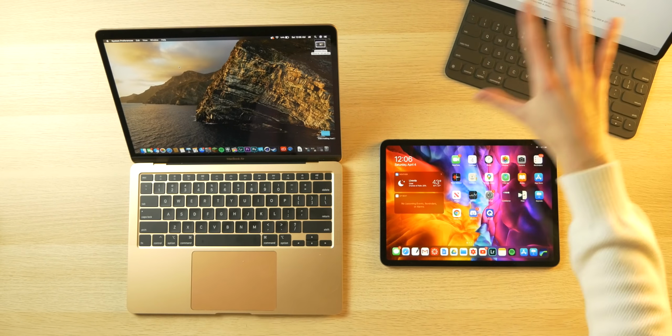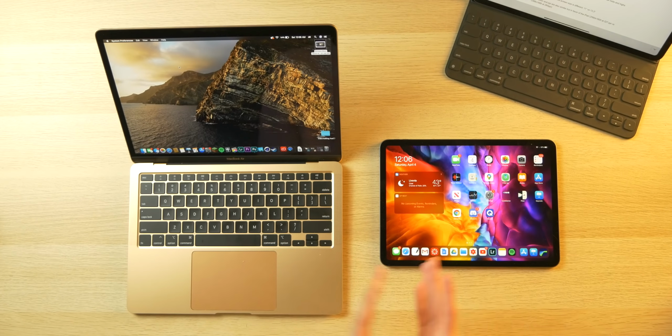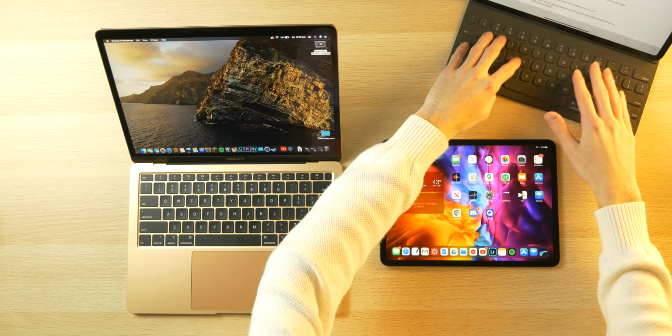Okay, pardon my other iPad right here. It has my Google Doc where I have all my notes, so I know what I'm talking about. And also, this keyboard will become relevant in a minute.